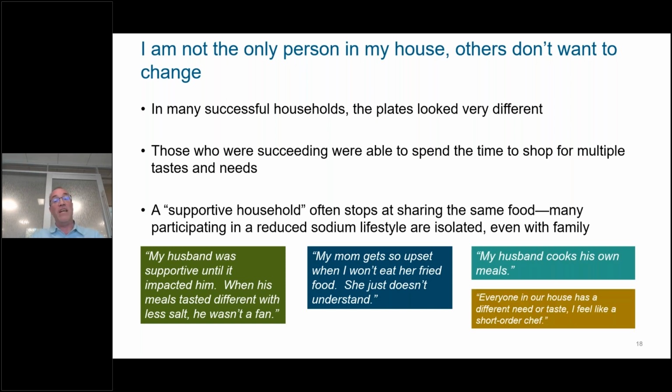"Everyone in our house has a different need or taste. I feel like a short order chef." One of the consumers was cooking three separate meals every single day: one for himself on a low sodium diet, one for his spouse who was on a different diet altogether, and then one for his kids who didn't like the food that the adults were eating.